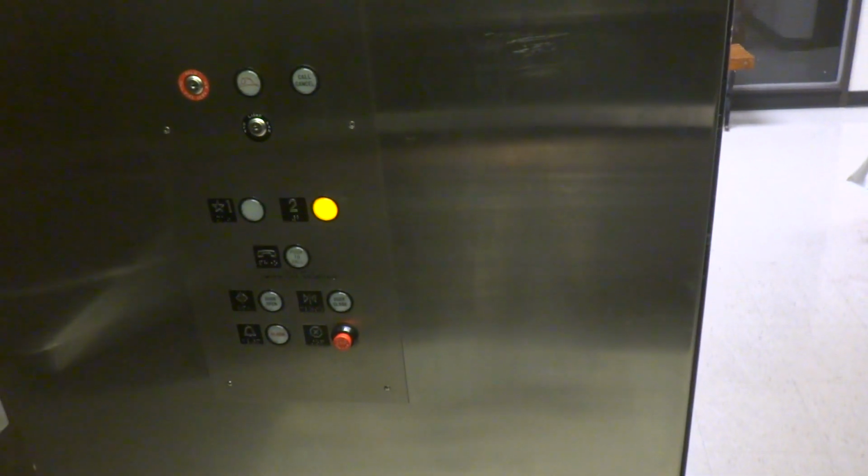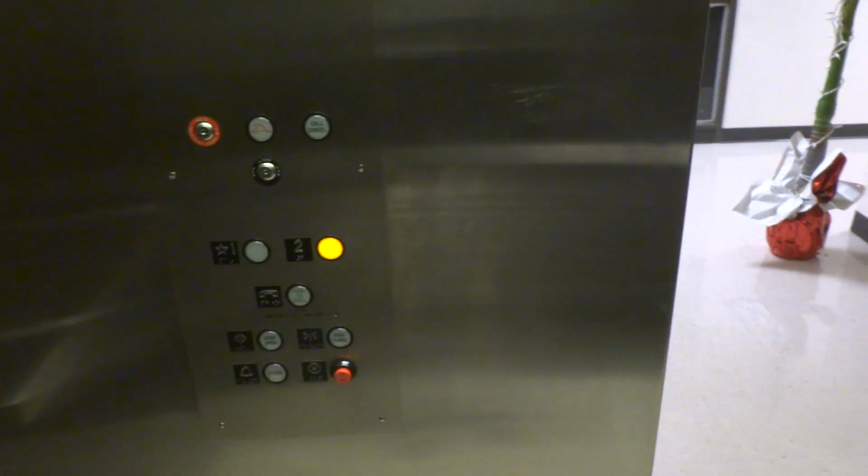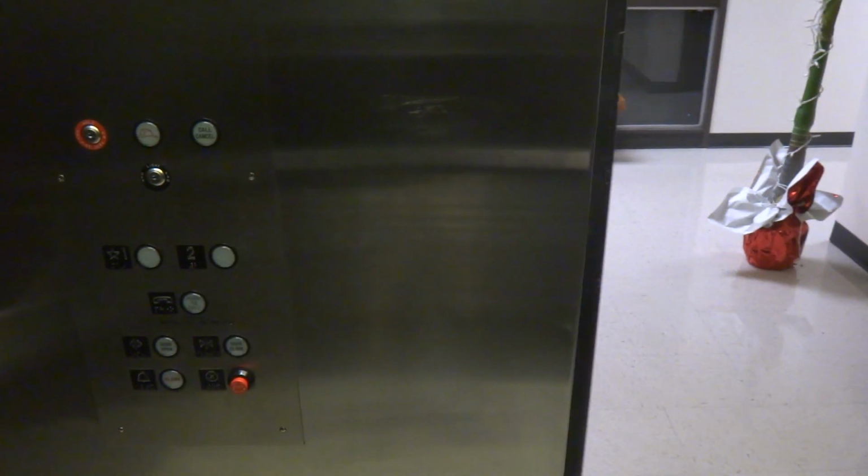That motor was epic. Now watch the button go out. This thing takes time to close. Now watch this. It's got the old bumper. Alright, it's gone one.